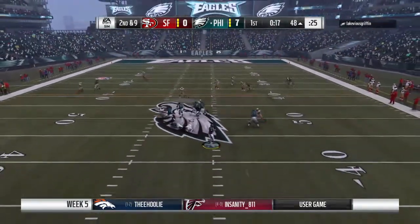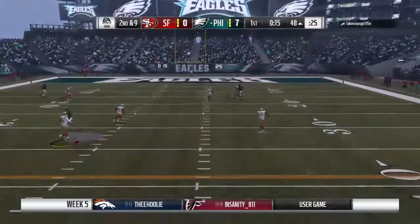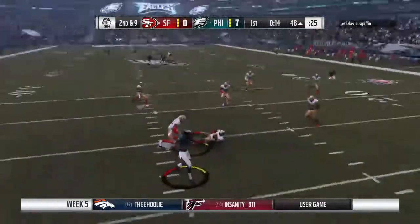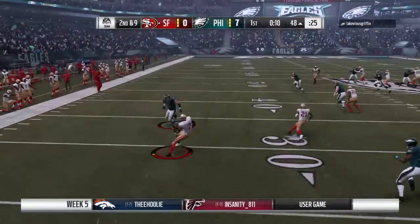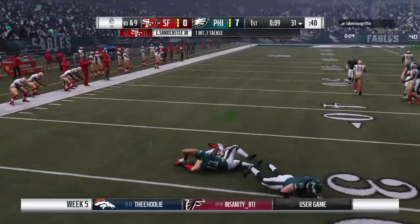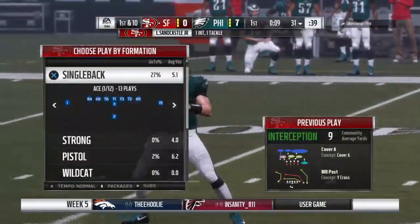Now they'll throw it. Wentz. He's going to launch this thing way down. Looking for Jeffrey, and it's intercepted. Picked off at the 14. And the return here will go to the 31-yard line.